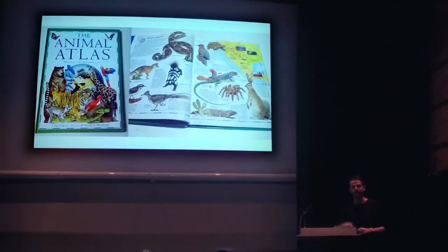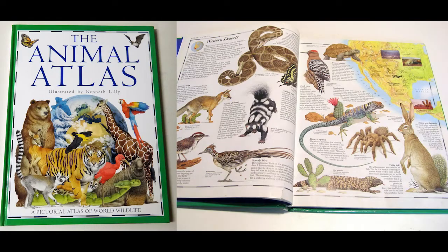I don't know if anyone's familiar with this. It's published in '92. It's the Dorling Kindersley Animal Atlas. And Kenneth Lilly's illustrations are just gorgeous. And by giving them a geographic setting through that atlas format, it felt like I was really taking a trip around the world when I opened this up.